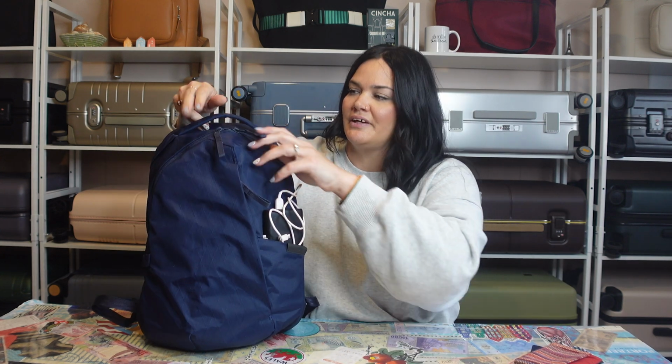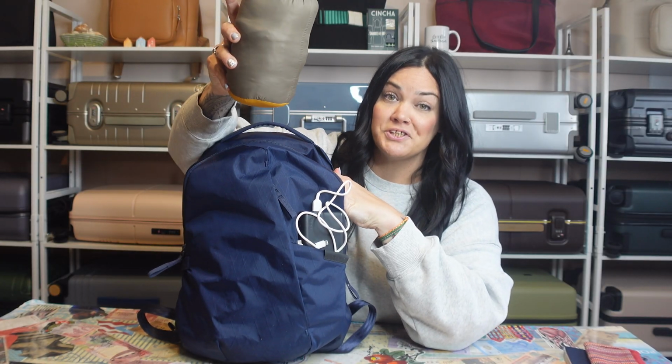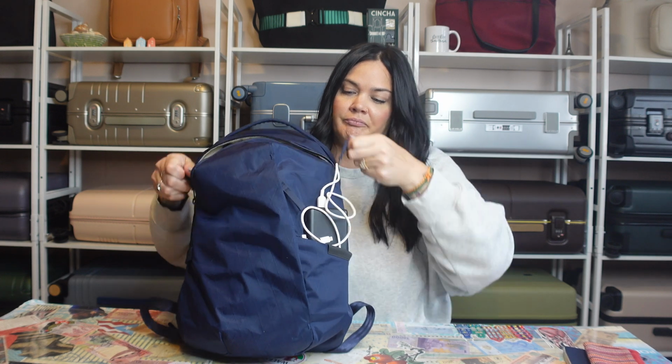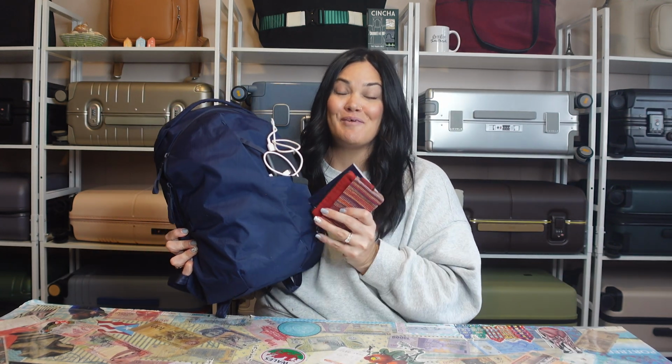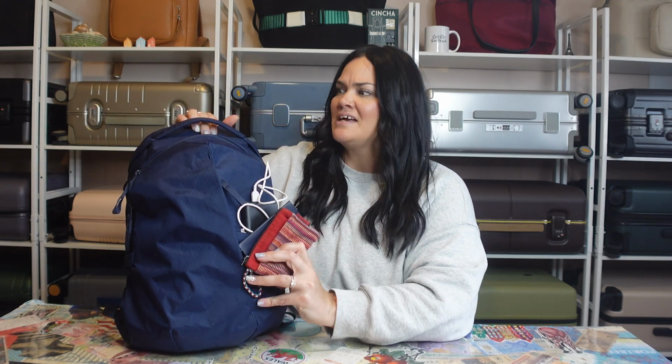In the backpack, but there is definitely still a little bit of room for something else. Like maybe you have a little packable jacket like this one. We could definitely fit that in there as well. So let's take all of the stuff from this backpack and transfer it into the daily backpack to see exactly how I would pack it.